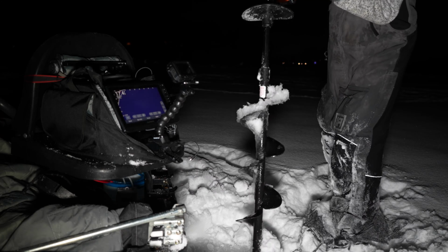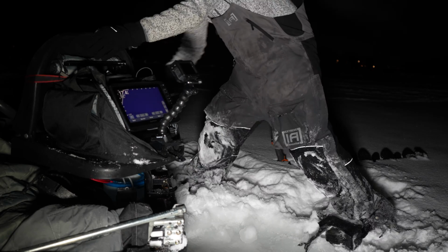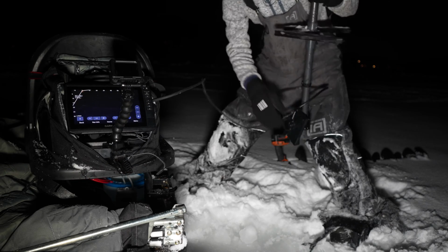First, I'm gonna throw this guy in reverse. Who needs an ice scoop when you can just throw your auger in reverse? It does the exact same thing, faster and better. All right.